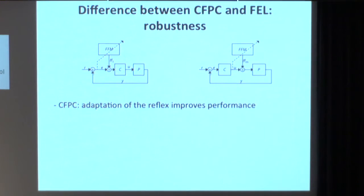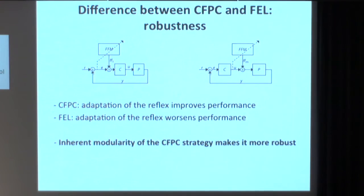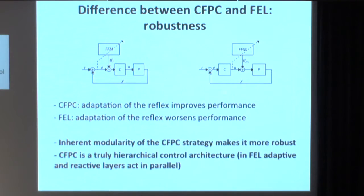Okay, so this is just what I said. And to put it a little bit more in theoretical terms, what is best about this strategy compared to this one is that it is really modular. So this controller is the only one that cares about controlling the plant. This controller here doesn't care about the plant. It cares about how the feedback controller, or the reflex, controls the plant. And here, both systems just control the plant. So even though if drawn like this they might seem to have the same structure, they have not. This one is truly hierarchical. This one is parallel, it's not hierarchical. Both the adaptive and the reactive layers are acting in parallel on the plant. Here, the adaptive layer is acting on the reactive layer. So there's a hierarchical structure.